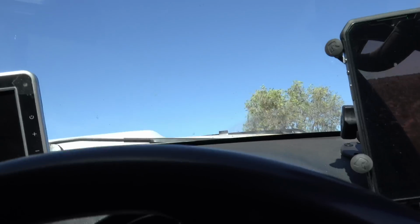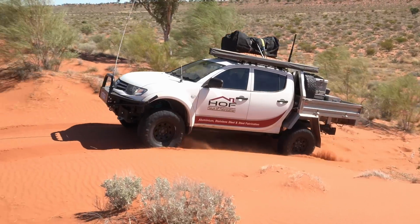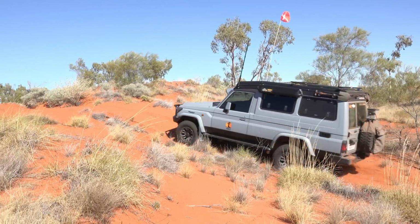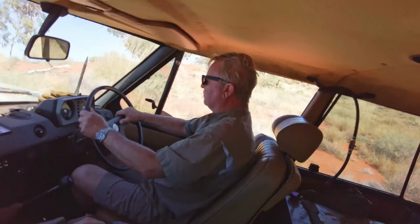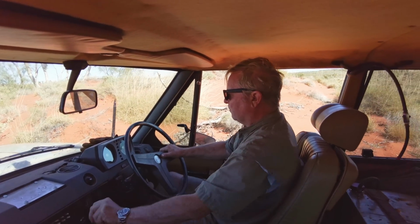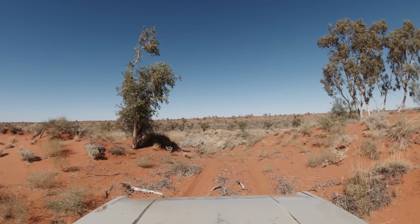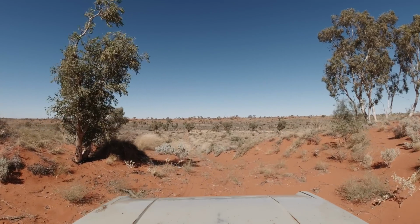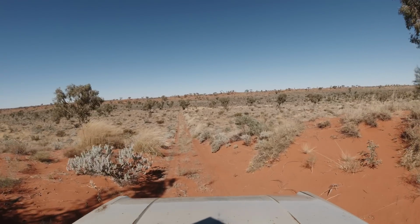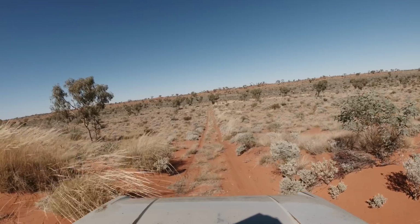Otherwise, that's fine. I just need some short over fence. And you can park right behind it. I'm not sure if anybody's counted them, but there are approximately 1,300 dunes on the route itself. Gently as she goes. Go back into high range.